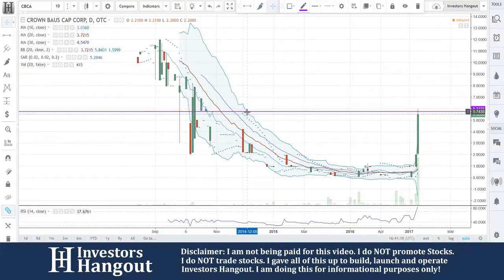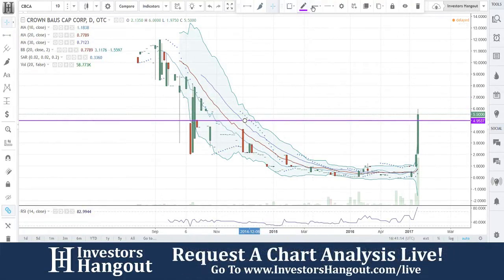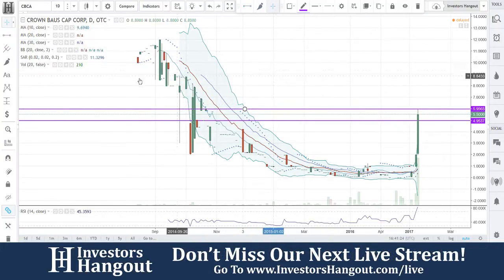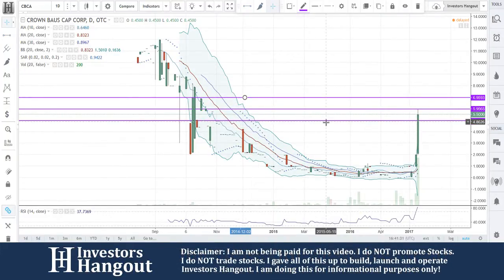You guys got through that resistance level right there. That's going to be hard to put a line here because it's so thin before. You know what I mean? You guys are getting up to that one, and right there was basically minimal volume too.